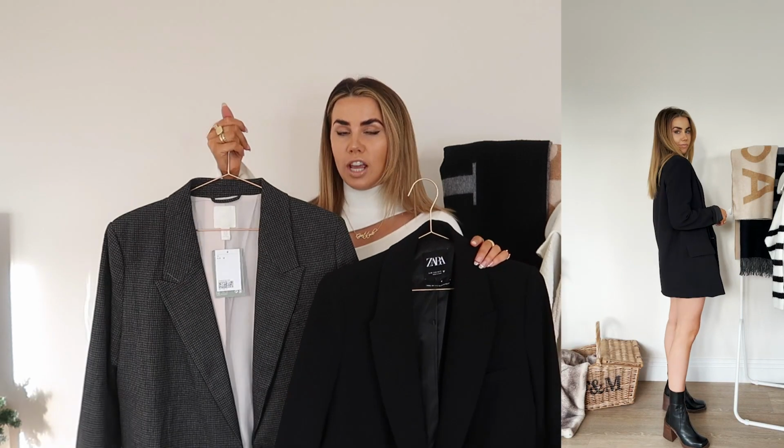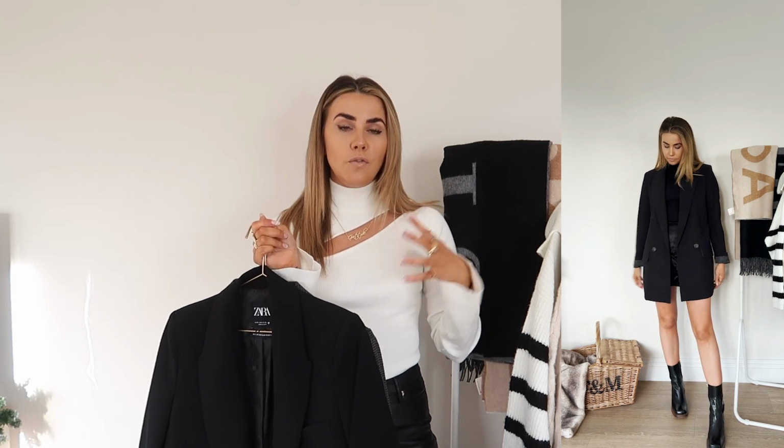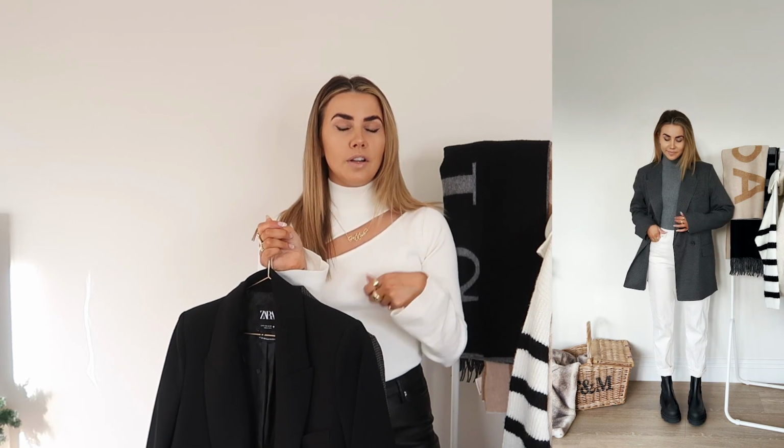Then we've got two blazers, and I've tried to pick my absolute favourite. So I've got a black one and a grey checked one. Both are a great option, and blazers are so good at this time of year for that day to night into the evening. If you're going out for drinks or something, it's a good layer to have, but equally layering them up under coats can look really chic.